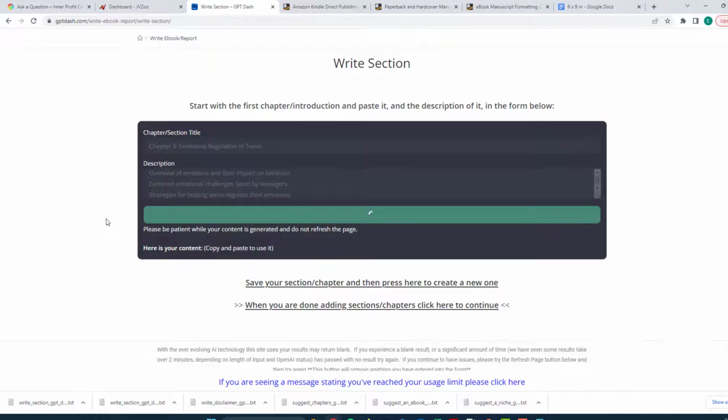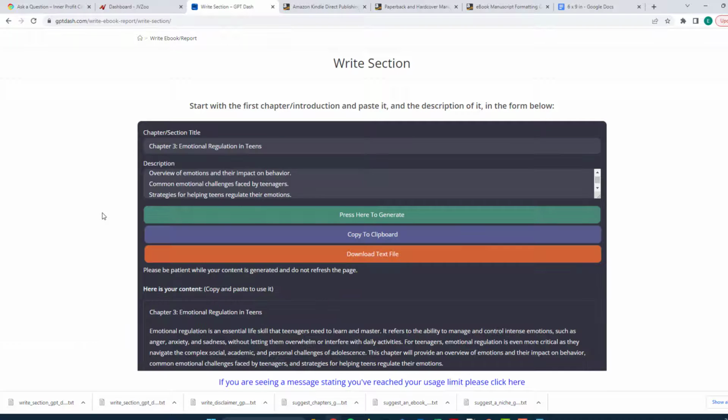It takes a little bit of patience to wait for the AI sometimes to write your content, but imagine how long this would take to write from scratch, to do this research, or to outsource it for that matter. We could easily be spending $1,000 or more on outsourcing the writing of this book. And believe me, I know, because I have outsourced many books in the past.